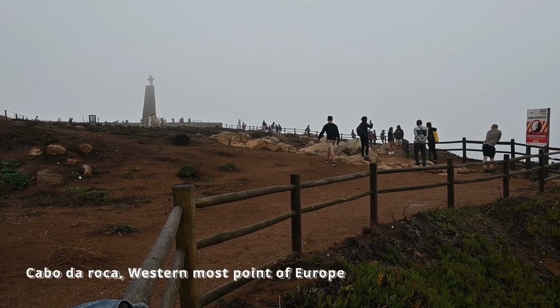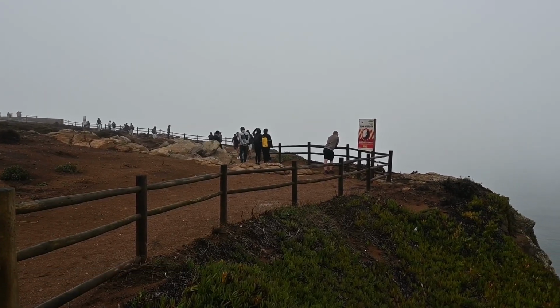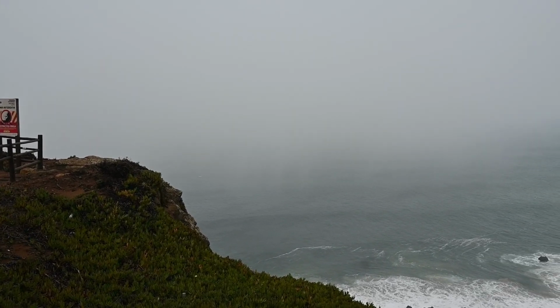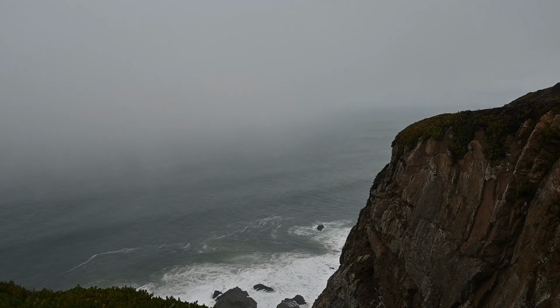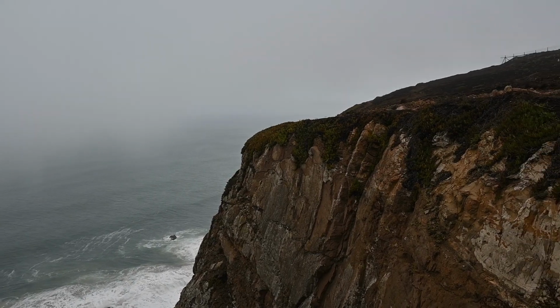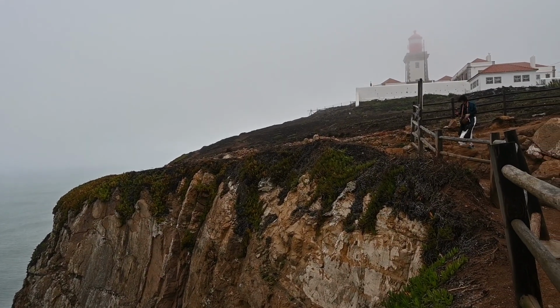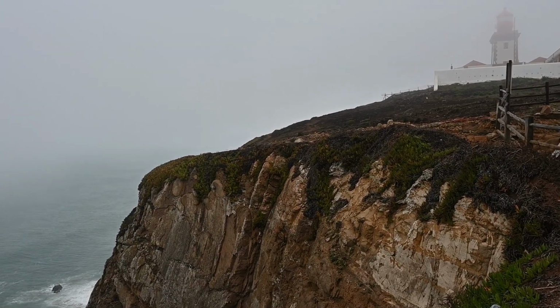So this is Cabo da Roca. Look how misty it is up here. It was forecast to be sunny that day all day, but obviously it wasn't. Can't see anything far away. I'm hoping that the weather gets a bit better, but you can see even the lighthouse has now got a bit of mist. Ugh, what a day.